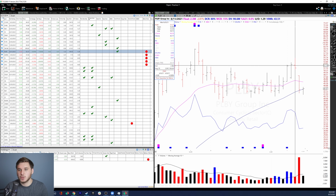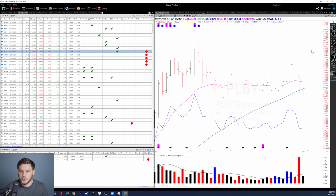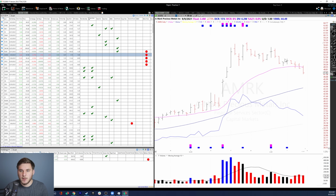PLBY was acting well, nice breakout here, and then nice follow-on action, but then we had a downside reversal. That was your warning sign, although it was on lower volume. And then a gap down and continued sell-off. So it is so far getting support at the 50, but right now the structure looks a little weak and it won't really be in my focus.